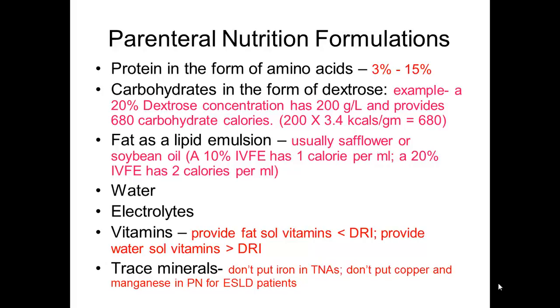This is because excessive amounts of protein can increase urinary calcium losses. Therefore, it's important to monitor bone health in home TPN. Carbohydrates are generally given in the form of dextrose. They provide 3.4 calories per gram. So, a 20% dextrose concentration has 20 grams per liter and provides 680 calories from carbohydrates.